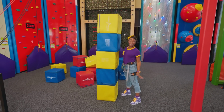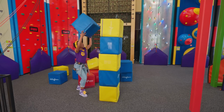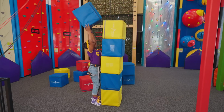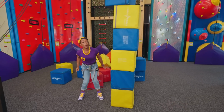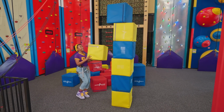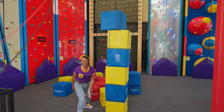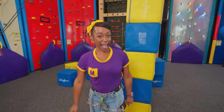Whoa, it's getting so high. Another blue at the very top. Whoa, I got it. Cool. Let's see if we can put another yellow one on top. Okay, here I go. Whoa! Awesome! That was so much fun. Let's find another wall to climb.